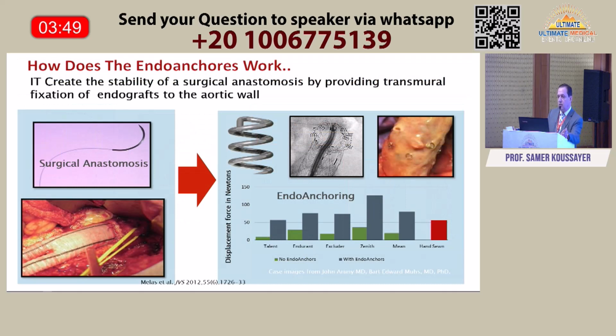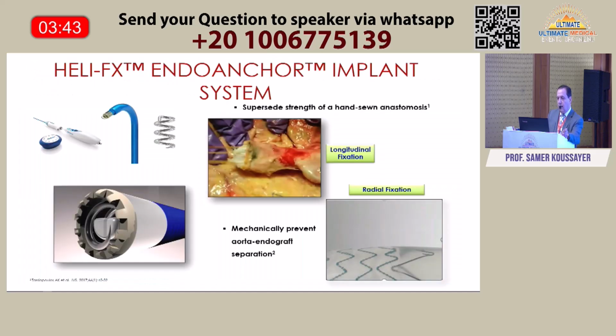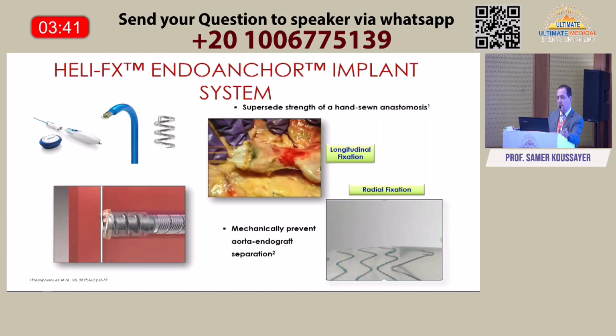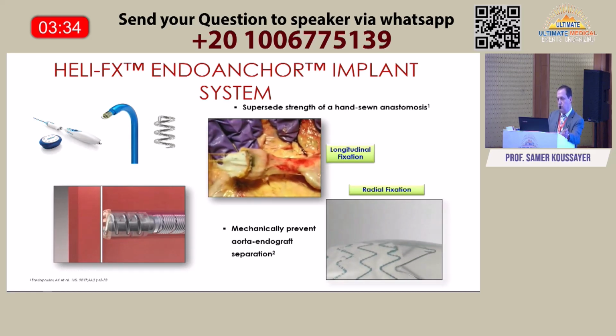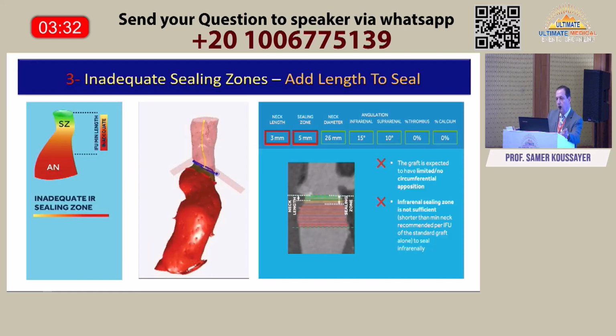It creates the stability of the surgical anastomosis by providing a transmural fixation of the endograft to the aortic wall. And you can see here, it gives us a very strong longitudinal fixation and also gives us radial fixation, which prevents separation of the graft during dilatation of the aortic neck.